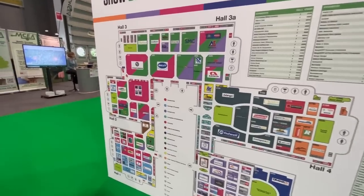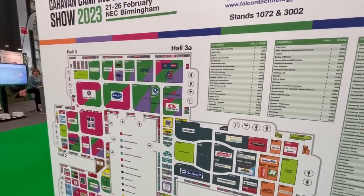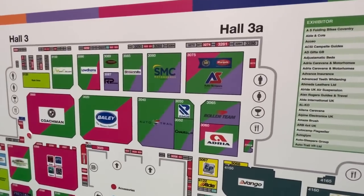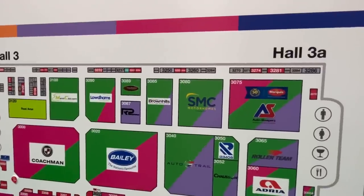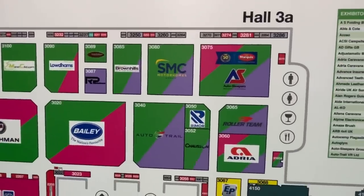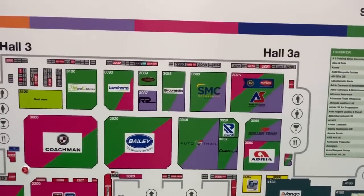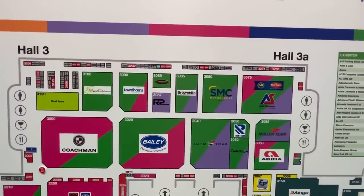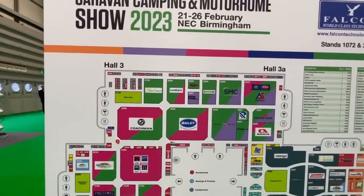We've just been in hall 2 and 3 for caravans, and we're heading over to some motorhomes. We're going to have a look at some motorhomes. There's your motorhomes. Brownhills are here, which is back behind me somewhere. So yes, we're heading up to Brownhills because that's where we're getting this new van from, maybe. There's motorhomes, should I say.